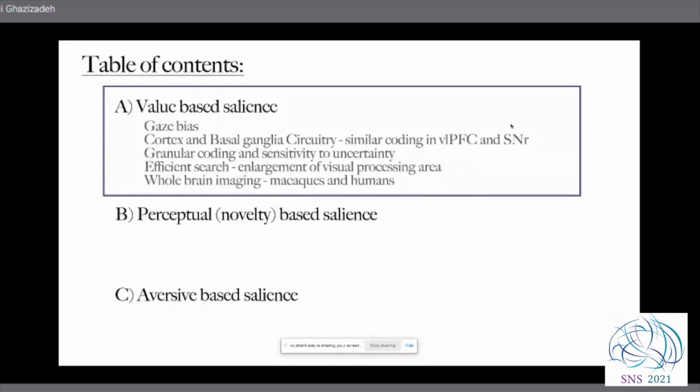We also uncovered a salience related to uncertainty. So not only does value itself make an object salient, but uncertainty about value has an additional boost to salience. I will talk about that.